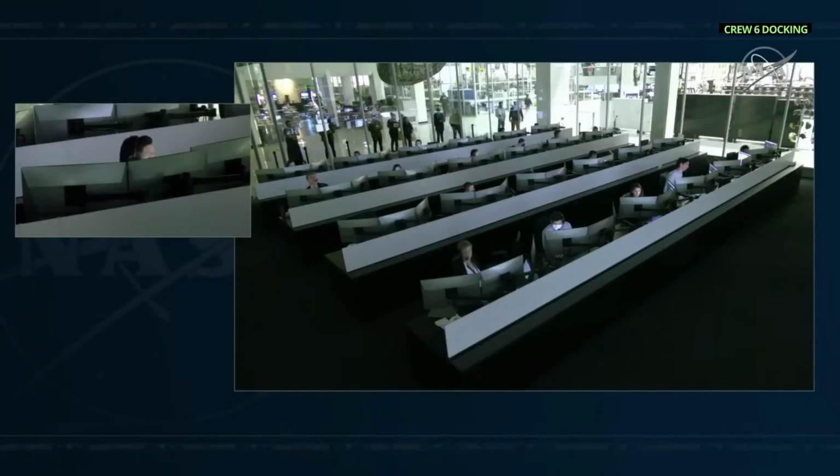SpaceX Dragon copies. We'll be standing by. Ground is still working on investigating a path forward. The docking system is configured as expected, but we believe we will require a software override to continue with docking. Vehicle is healthy, no crew actions at this time. Over 2 hours of hold time margin at waypoint 2.